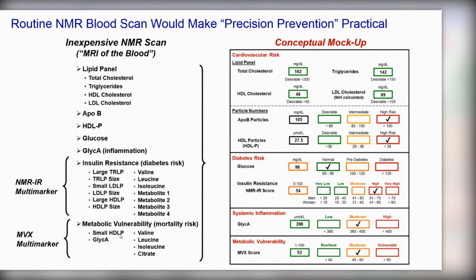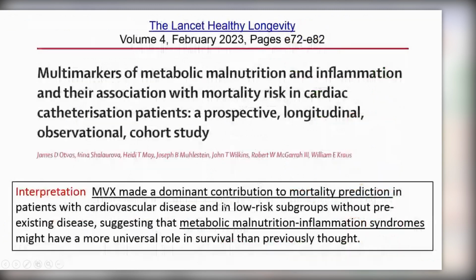And then finally, what I haven't mentioned yet is what's at the bottom, which is this additional multi-marker called MVX, or the Metabolic Vulnerability Index. And I'm going to spend the last couple minutes telling you about this marker of mortality risk, which is really quite remarkable. This is something that's brand new. This was reported on for the first time just 2 weeks ago in a paper in the Lancet Healthy Longevity.